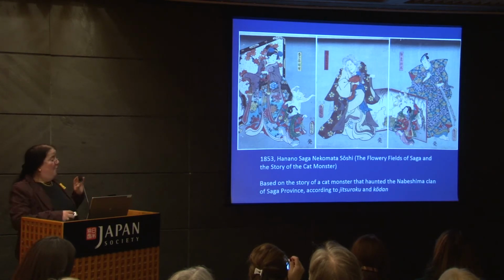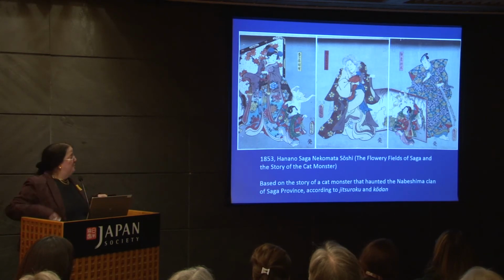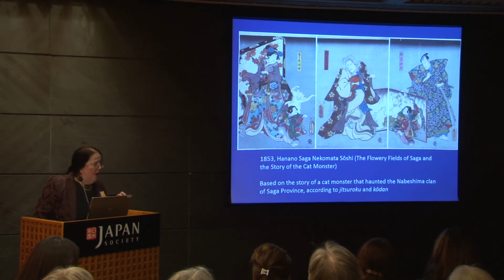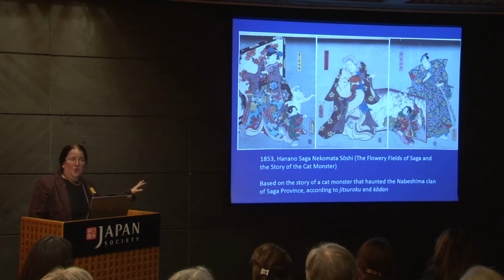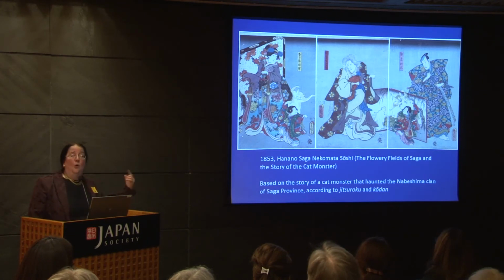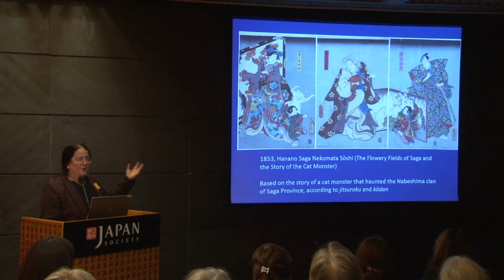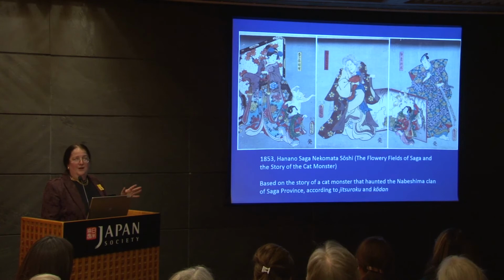But there were manuscript books that you could get from the lending library. The manuscript books, which were called jitsuroku, which means real history, but they're not. You could get the manuscript books, and they would tell you stories that were not permitted to be printed. There was also oral storytelling about these things. Kodan is the term for that. So this is how stories were known to the public that could not legally be printed. So everyone knew that the Nabeshima clan was supposed to be haunted by a cat monster.